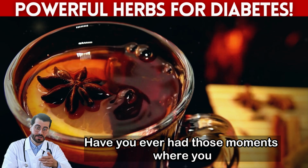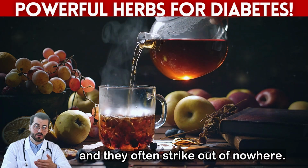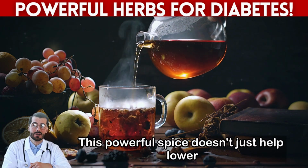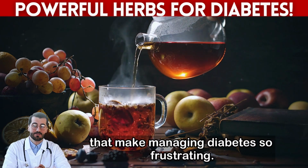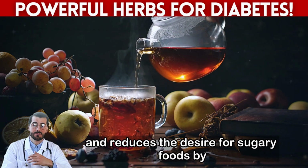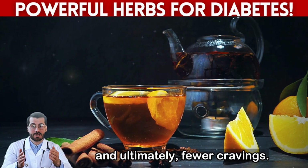Have you ever had those moments where you just need something sweet? Sugar cravings can be one of the biggest struggles for people with diabetes, and they often strike out of nowhere. But what if I told you that cinnamon could actually reduce those cravings naturally? That's right. This powerful spice doesn't just help lower blood sugar, it also helps curb those relentless sugar urges that make managing diabetes so frustrating. A study in Appetite Journal found that cinnamon helps regulate appetite and reduces the desire for sugary foods by balancing blood sugar levels. That means fewer highs, fewer crashes, and ultimately, fewer cravings.